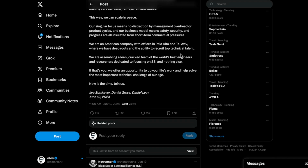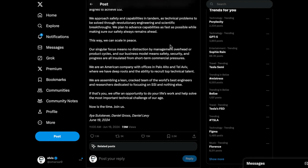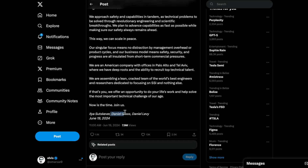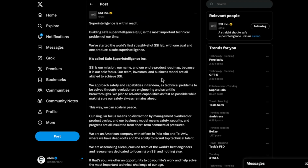Ilya has been one of the biggest advocates, I think, for safety in AI. And I think this is one of the reasons why he might have left OpenAI in the first place, because I think OpenAI is slowly changing their goals, and maybe that didn't really align with what he had in mind. And so everyone was super keen on what Ilya was going to do next. Ilya is starting this company with Daniel Gross, who is a notorious investor in the space, and Daniel Levy as well. So you can check that out. There's more details on their website.